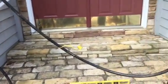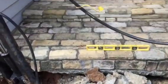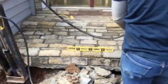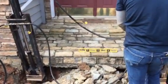Everything is exactly back where it used to be from day one. Did not have to tear out this porch. Saved it. Now we'll pin everything up, cover everything up, pour a little concrete. Just wanted to say, another quality job done by JSA.